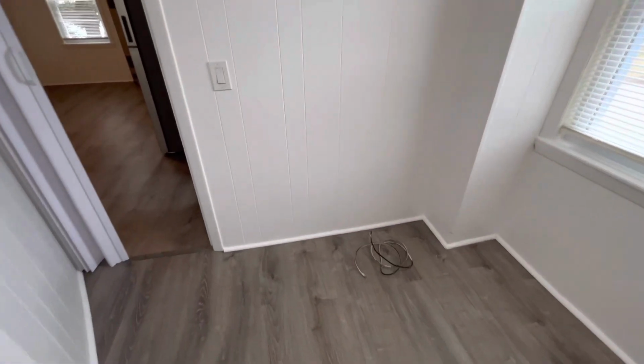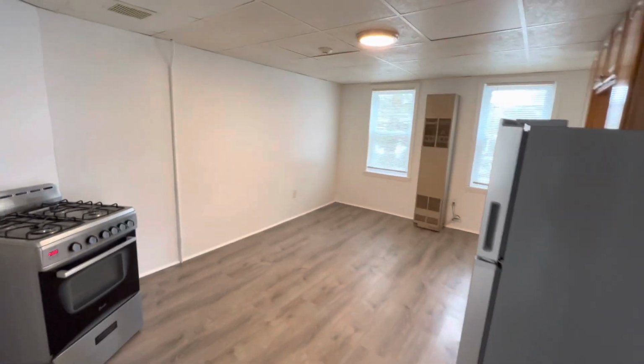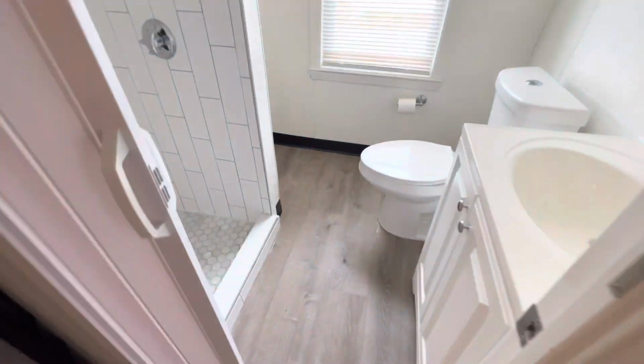There is a cable connection. There are plenty of electrical outlets. Again, new floor, new paint, and another window. So it's either a living room or two small bedrooms, and a bathroom.